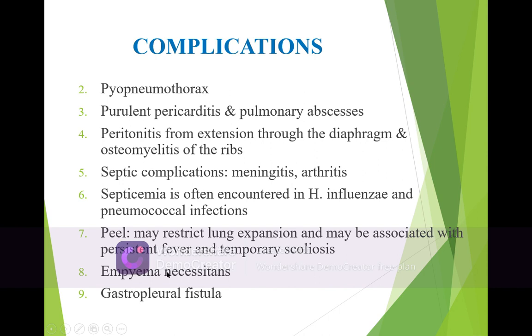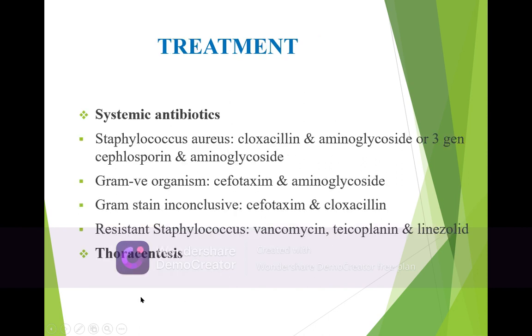There is empyema necessitans, which is outside. There is empyema, and there are ulcerative lesions on the site where the tuberculosis was there. This is called empyema necessitans, mostly seen in tuberculosis. Or it may cause a gastropleural fistula also in very rare cases.